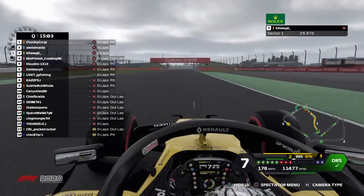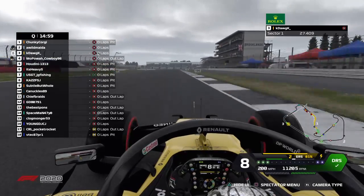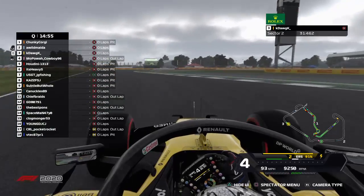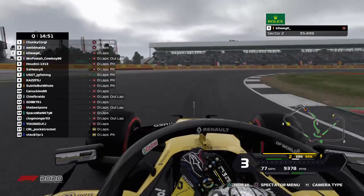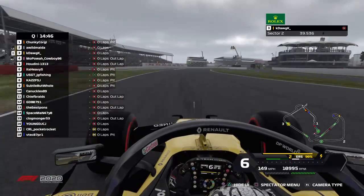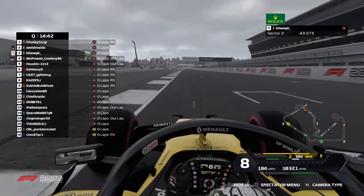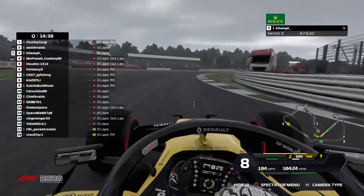Gotta watch out, very easy to unsettle the car through that corner, heading into the first of 2 DRS straights. Hard braking, you hit a late apex here coming into this corner. Once again, this corner, you want to start off very tight, go out, come back in to set yourself up for the line on the exit.